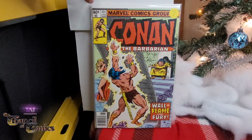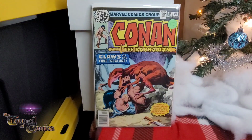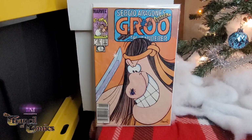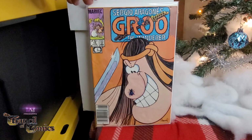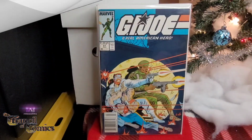Conan the Barbarian number 111. This is also worth about $7. Conan number 95 is worth about $10. Pretty cool. And Groo number 16, newsstand. Lower grade condition. I got this in the quarter bin, but I'm a Groo fan, and this is an early Groo book.